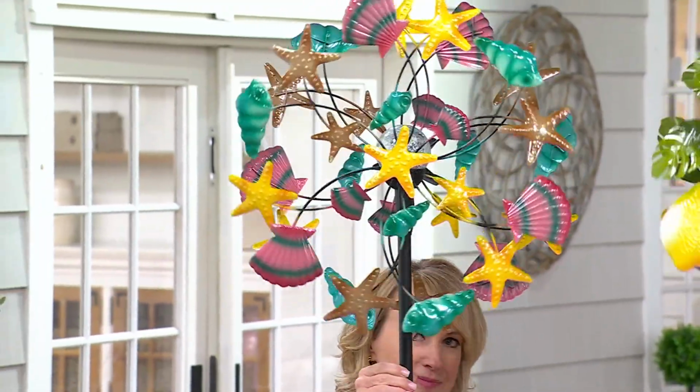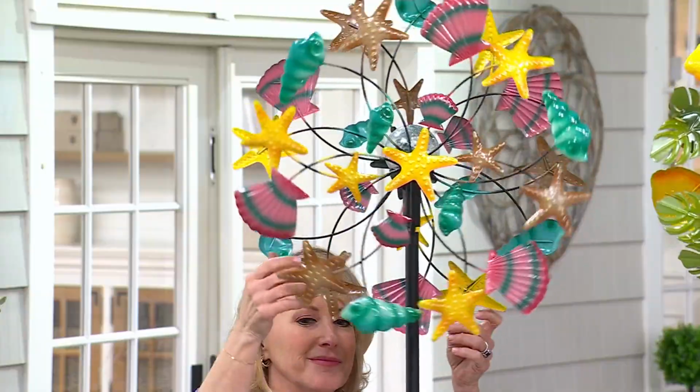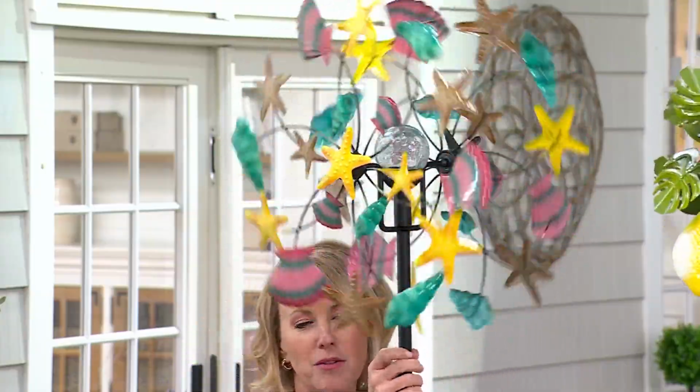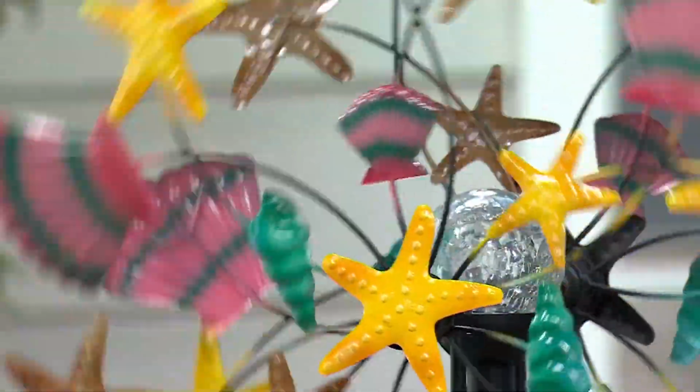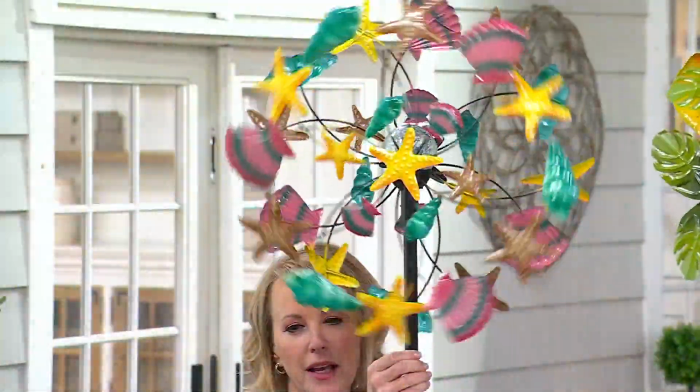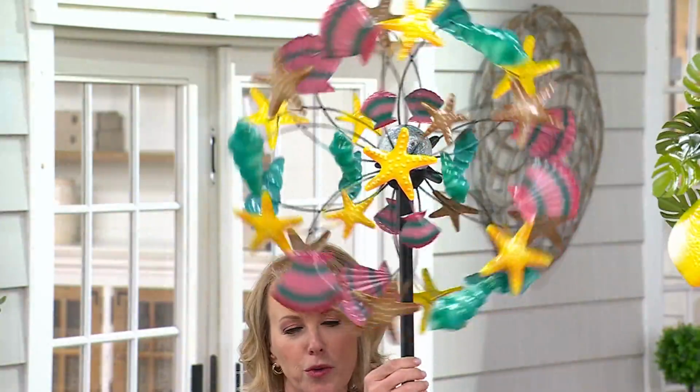This is the last of the 5 new. This is called Seashells. Yeah, seashells. So this is going to have your yellows, your browns, your teals, your pinks. And again, if you've always wanted that coastal vibe, do you see how great it is when they're painted on the backside too? It's almost like you can't tell which side is which. You do have that embossing there.